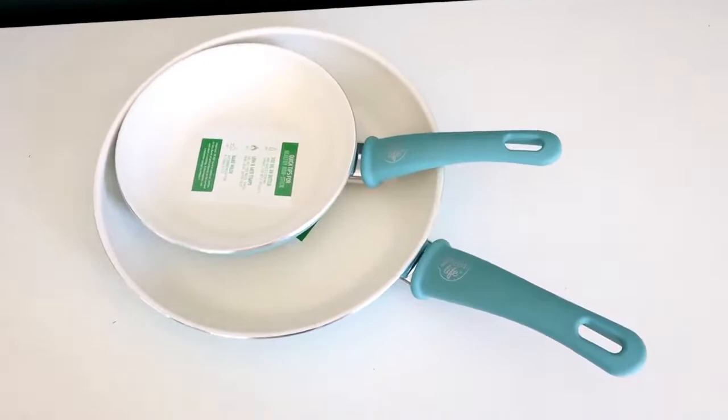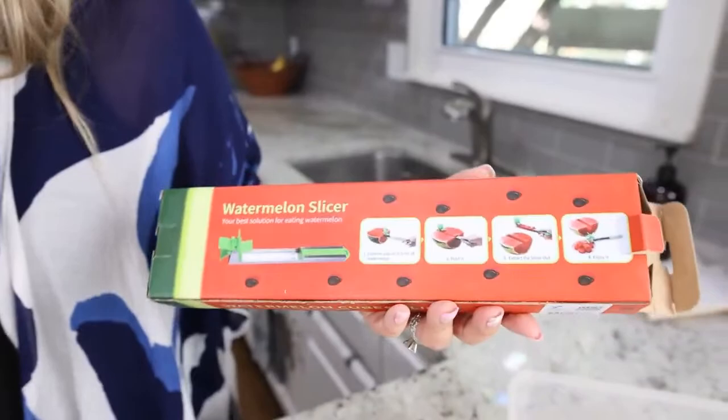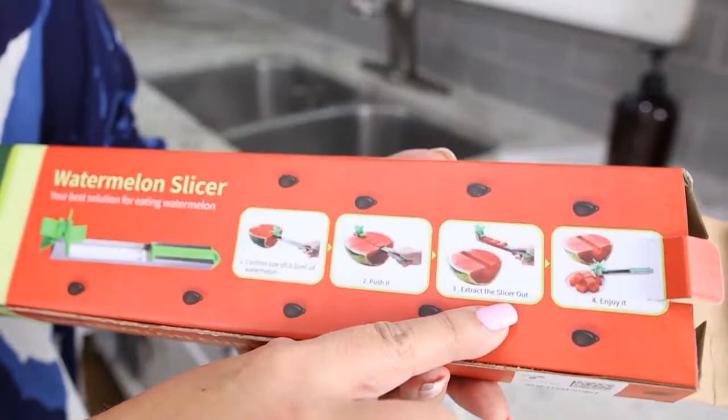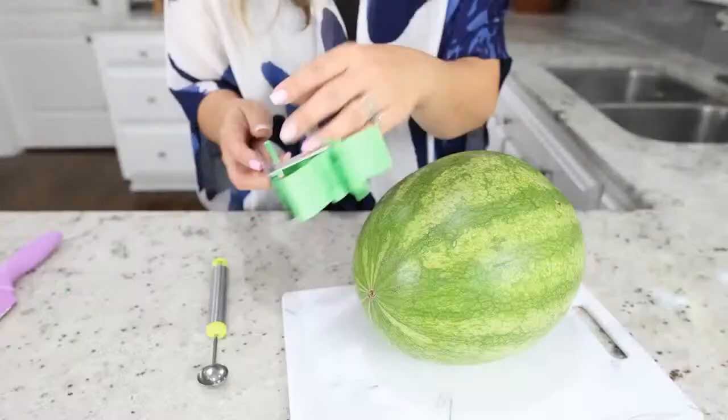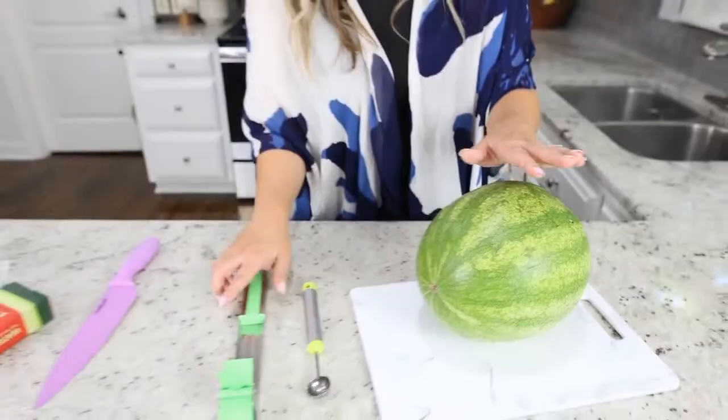Now with the spring and summer coming up, one of the things I love to eat is watermelon, and I have this super cool way that you can slice up your watermelon this summer. Let us know in the chat if you've tried this machine. It's called the watermelon slicer. Honestly, when I picked this up, I thought it was just going to be a gadget and it wasn't going to work at all. But I have to tell you, it works pretty good.